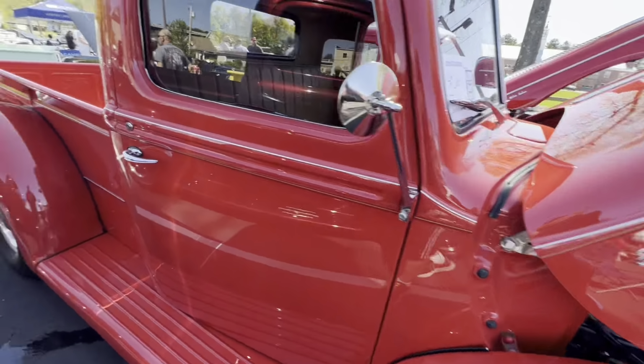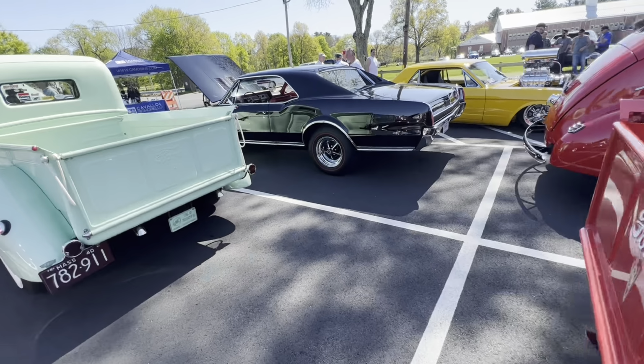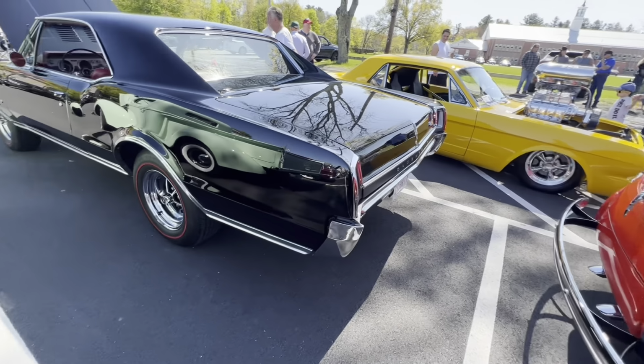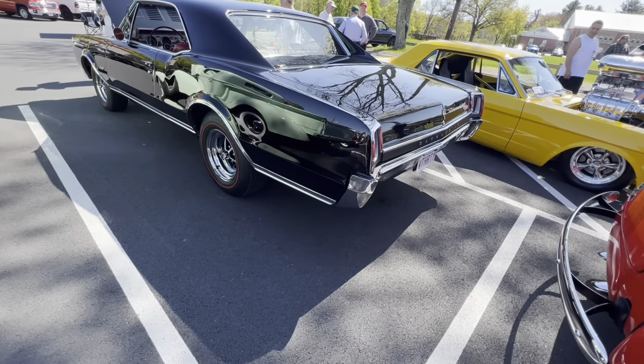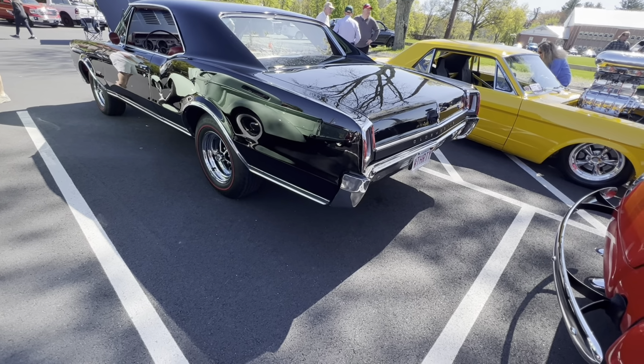Nice Ford here. Got a 67 442. I was talking to the owner. He owns a ton of cars. We've talked for many years at the shows. He's got a lot of really nice stuff, but he got this one a few years ago, I think 2008, laser straight, really cool W30 limited option.